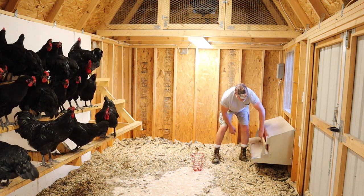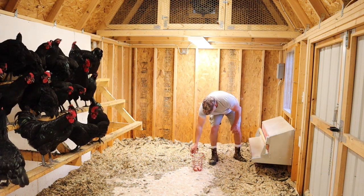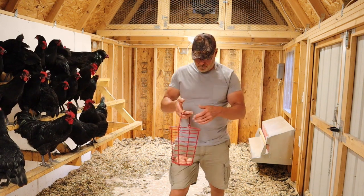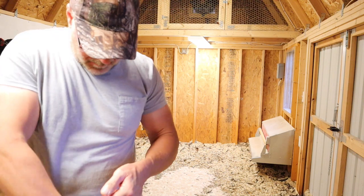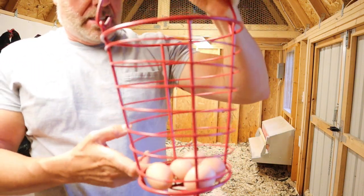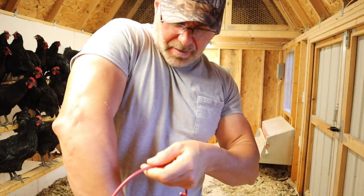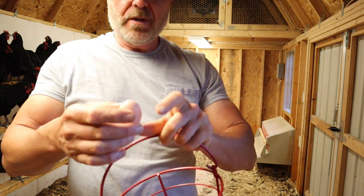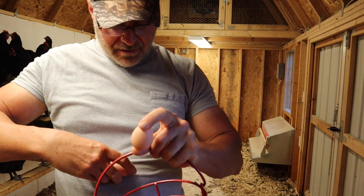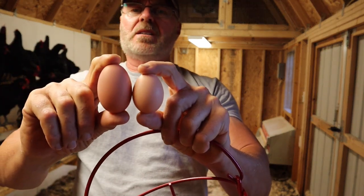So they're not laying their eggs inside here. No eggs here. But I got 2, 4, 5 eggs. Not too bad. So they've been laying for a few weeks now, and this is the smallest one. Well, this is a small one, and this one here seems to be the largest one I've seen. Well, pretty close to the largest one.